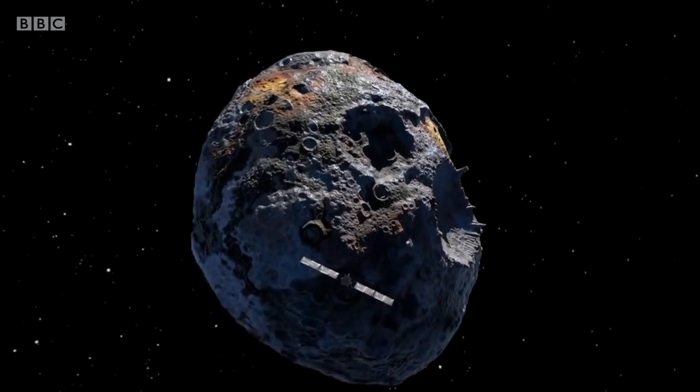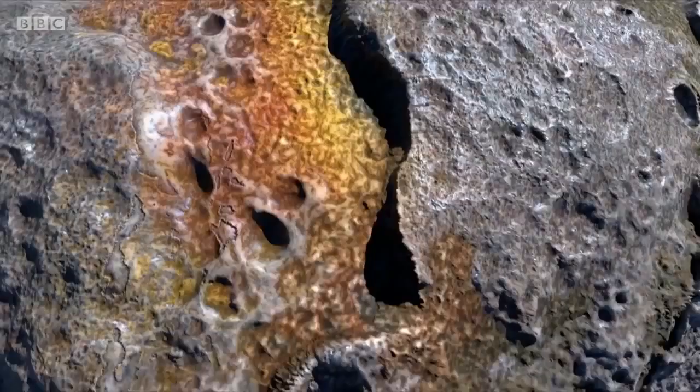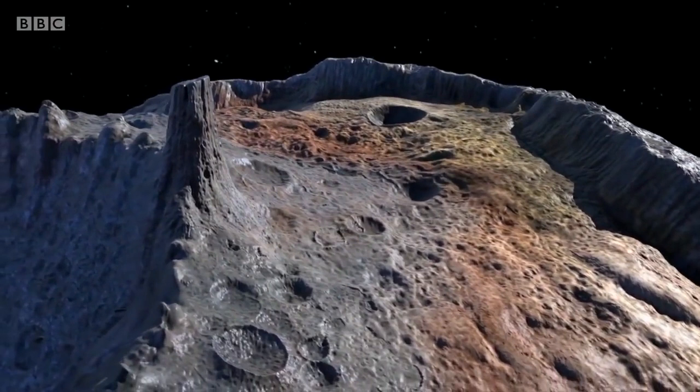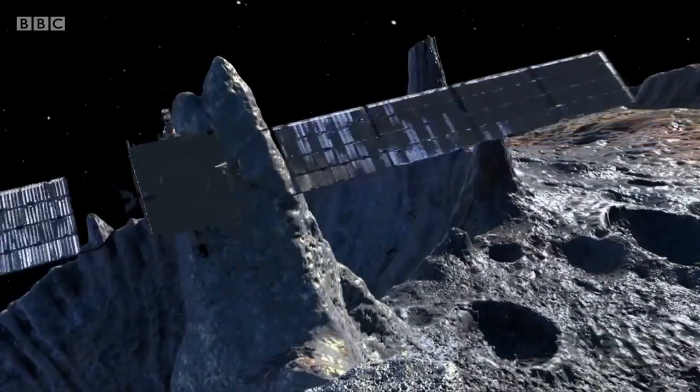NASA is planning a mission to a metal-rich asteroid in 2023. They have no intention of mining it. But if they did, the iron alone is estimated to be worth quadrillions of dollars. The trouble is, we don't have the technology to bring it back to Earth. And even if we did, it would probably cost more than the metal is worth. But if there's one thing history teaches us, when the demand is big enough, we tend to find a solution.